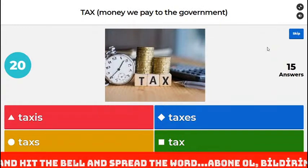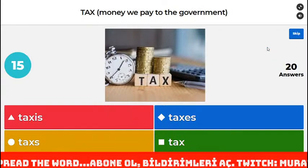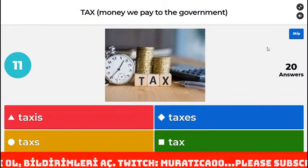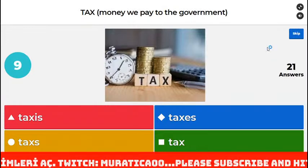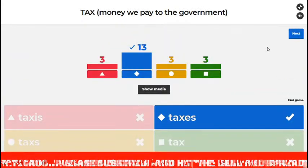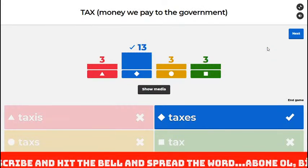Sonu X ile bitmiş. Is it taxis? Is it taxes? Is it tax or tax? Which one? Okay, 13 people knew the correct answer. The plural form of tax is taxes.